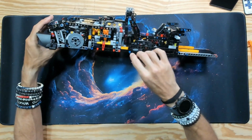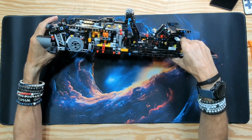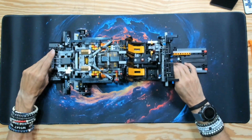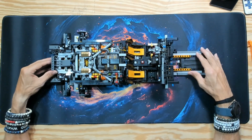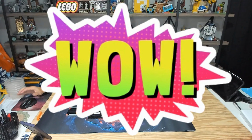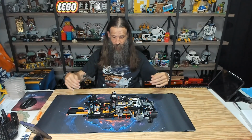I mean, that's zoomed in most of the way. Man, so many amazing details going on here. Wow, wow, wow, peeps. That's all I can say, you know?